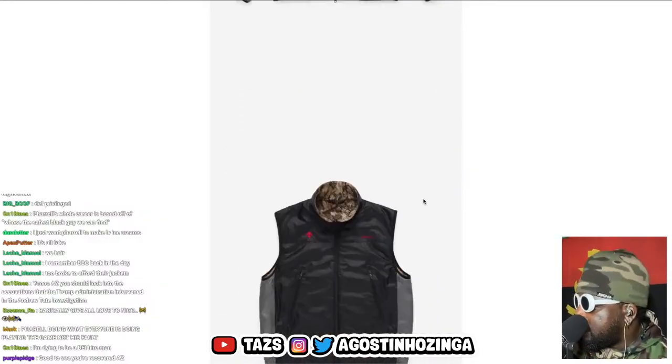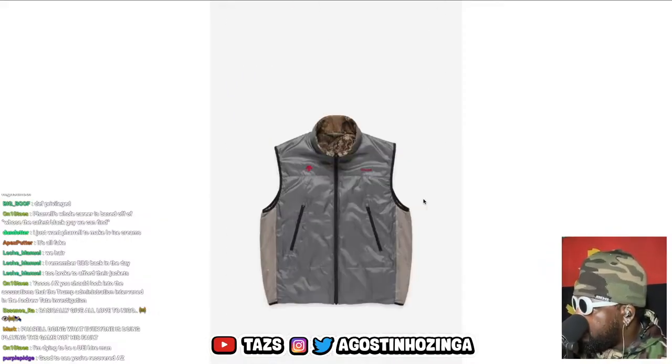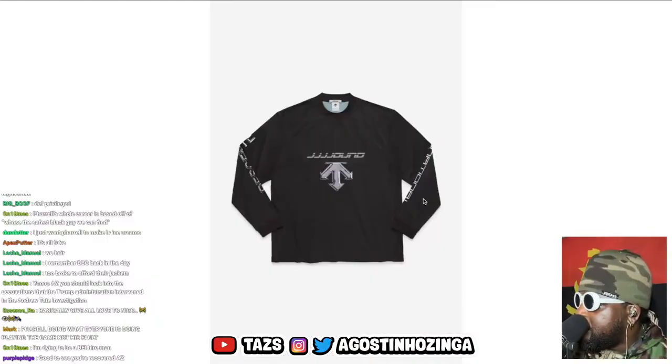There's a reversible jacket here also, a reversible vest. I think the reversible vest as well, in two different colors. There's also the construction pants. It's a nice button up. There's a long sleeve shirt that's kind of cool also.